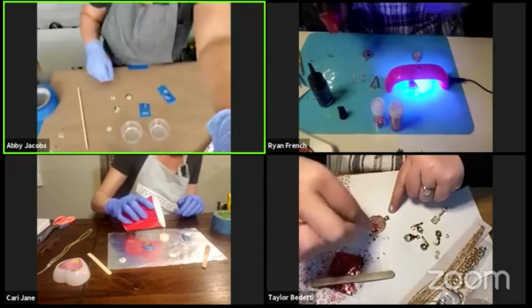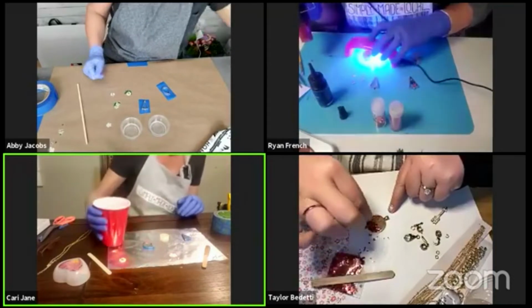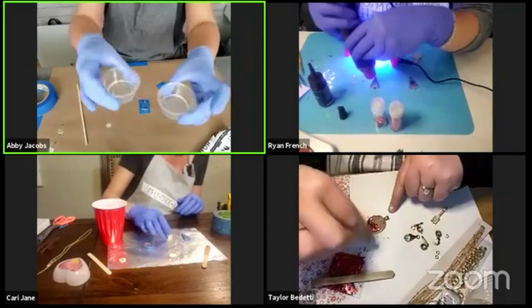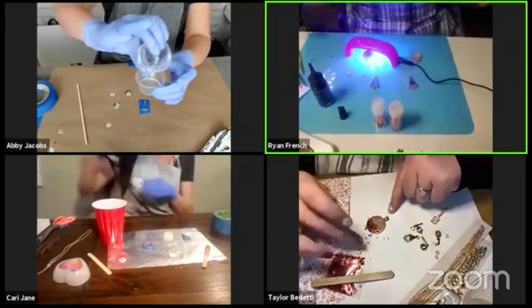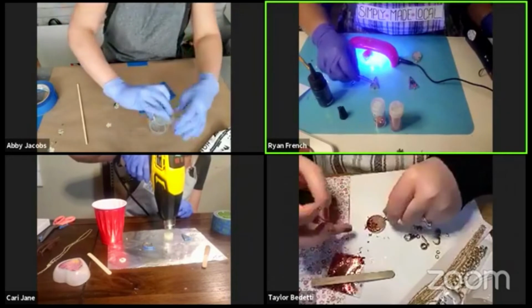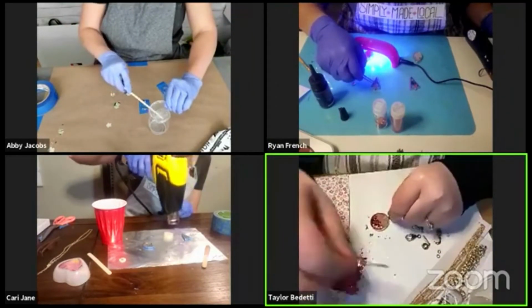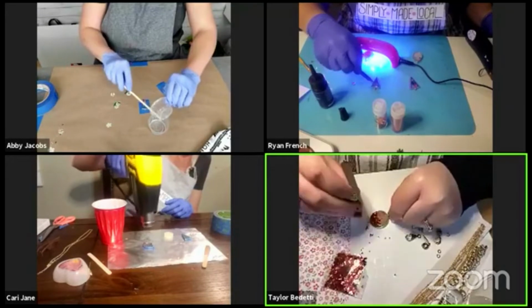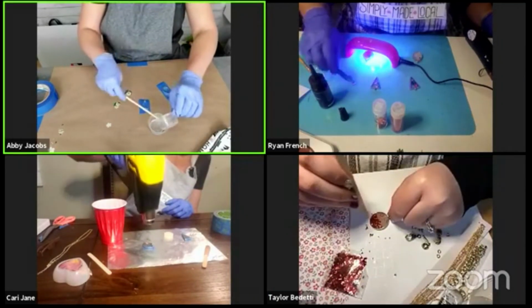Okay, back to resin. Two with a flower. Okay, I've got my two jars. I am now mixing. And I'm mixing with the chopstick. I'm done. Woo, that smell. Ugh.